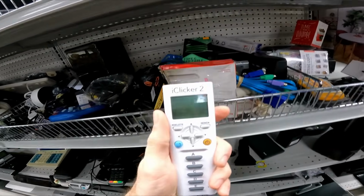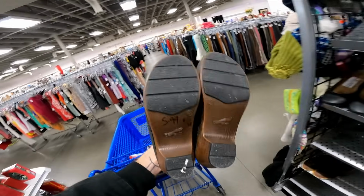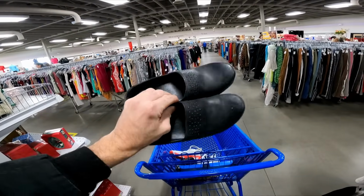iClicker 2 for $2.99. That's an easy 20 bucks. Some studded Danskos for $5.99. They're a smaller size, like a size 6, but should be able to get around $30 for them, plus ship.